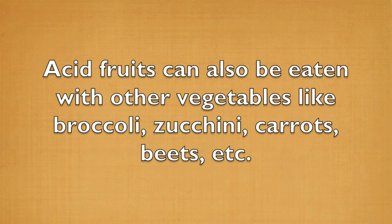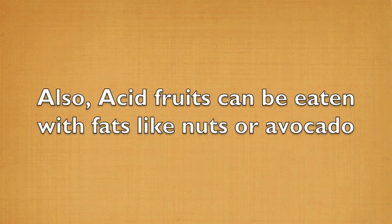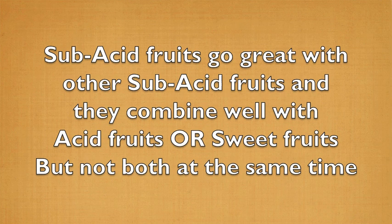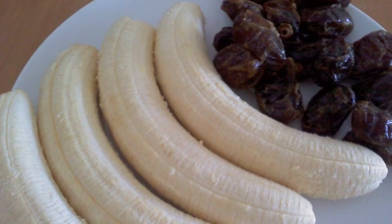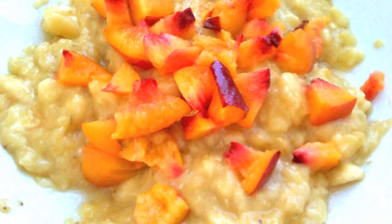When it comes to your fruits, fruits should always only be eaten with other fruit, with the exception of those greens that I mentioned. So acid fruits go great with other acid fruits, and they also go great with subacid fruits. Sweet fruits go great with other sweet fruits, as well as subacid fruits.